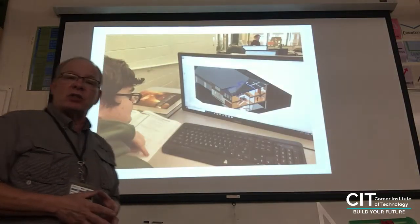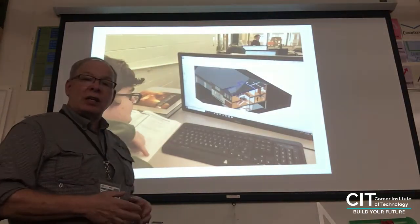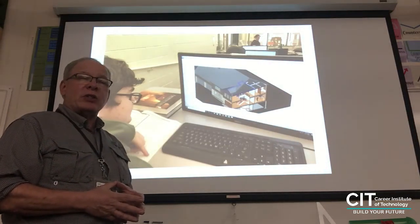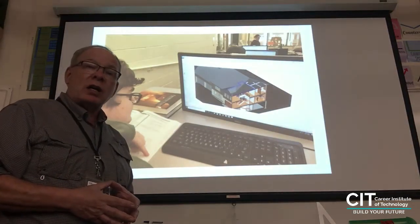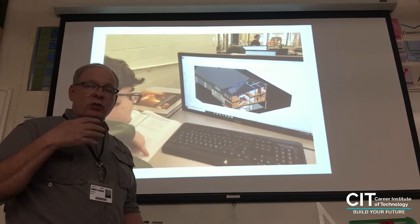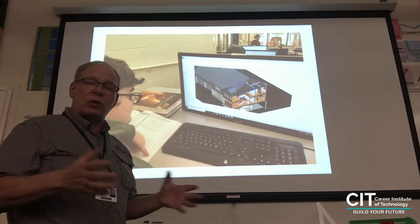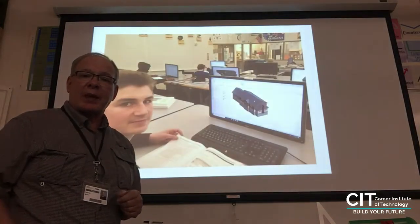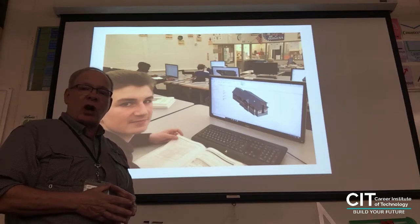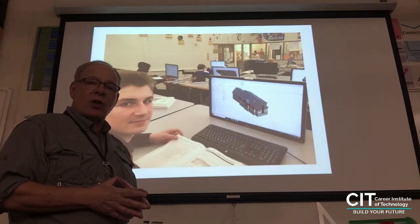Right here, you can see this student is working with Revit software. It is one of the standards in the industry for architecture, and they're actually drawing a house from the footer to foundation, the floor plans, and everything. Right here, you can see Connor's working on the same software, and they're designing and drawing up a house.